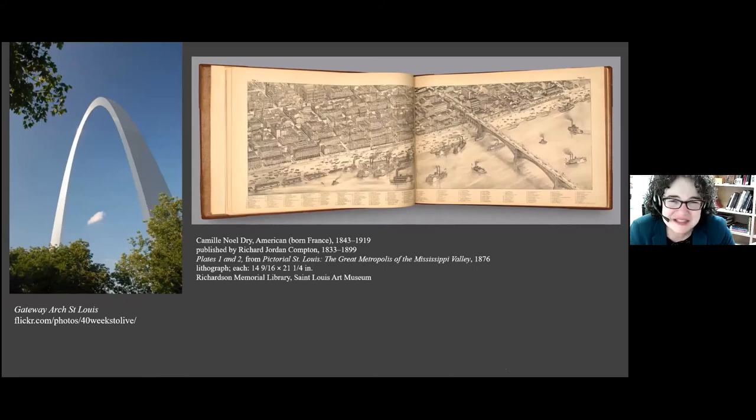I include these two images here just simply to say that there are other drawings in this section that I am not able to show you on this talk because of copyright limitations, but they are drawings that connect to the arch and then the Eads Bridge. And so this book that I'm showing you here, showing the Eads Bridge and the St. Louis waterfront, is in this section.